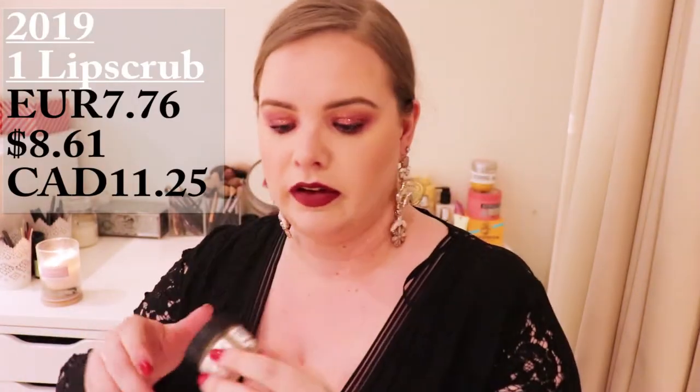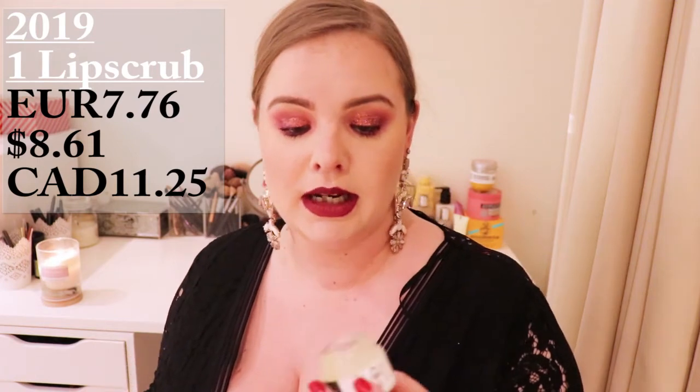I used up no lip scrub last year, but I used up 1 this year. So €7.76. It was the only one I had. I will get it again. It's from Lush. It's in Popcorn. Ooh, it's very sweet. I actually need this in the winter time because my lips peel. So I need to get a lip scrub again, and I did like this one.